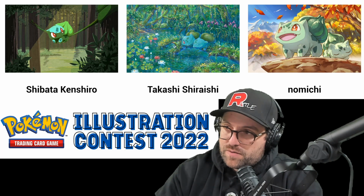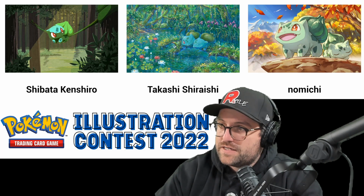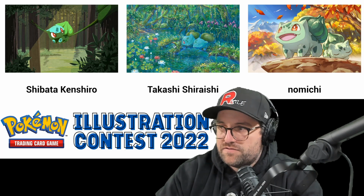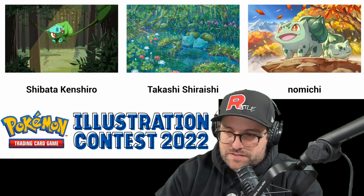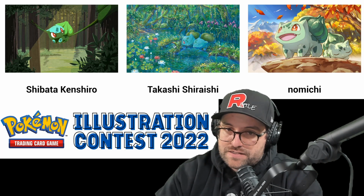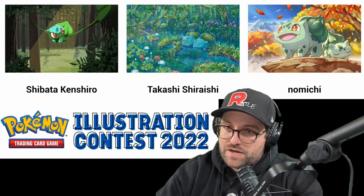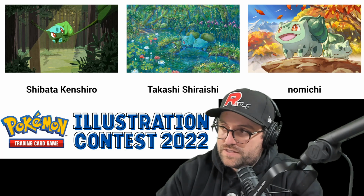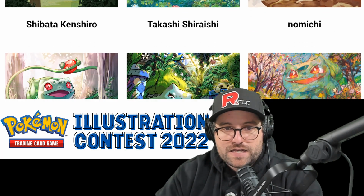Middle here, we got a couple of Bulbasaurs in a giant meadow kind of scene, or marsh. It's not really a marsh. I don't know what you'd call this. Body of water with lots of greenery around it. And then on the right hand side here, we have more of a fall scene. We got one kind of taking a little nap in the sun, and the other one who is looking off into the distance, extra happy.